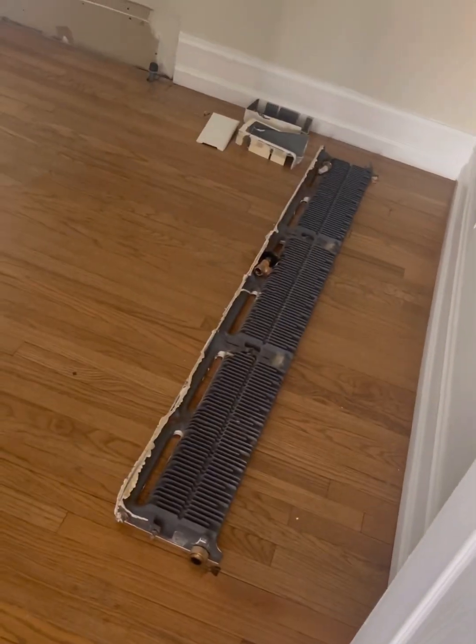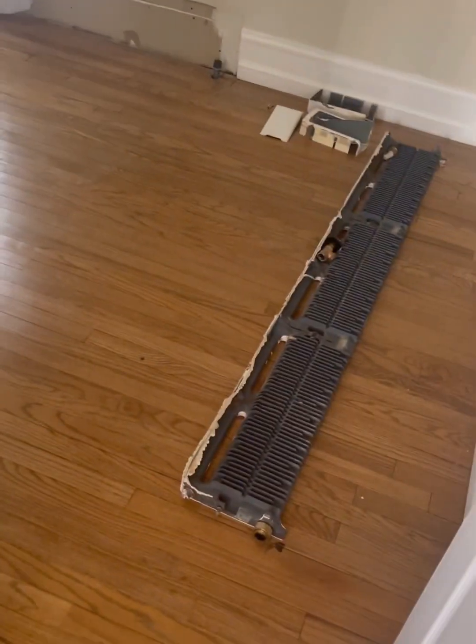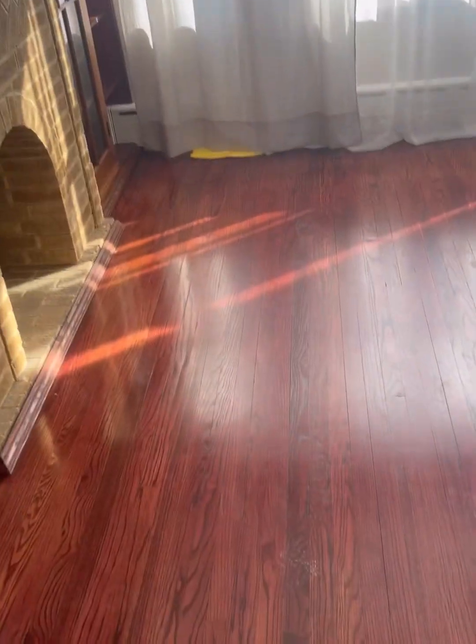Possibly the same thing from yesterday. It looks like they've been repairing. It looks like the radiator's been leaking, and I think they might have just thought it might have been easier to just convert over to furnace and ductwork.